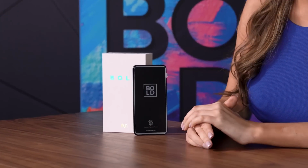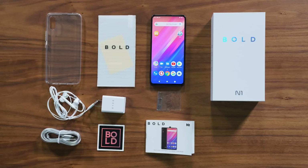Before we talk about the awesome specs and features that the Bold N1 is loaded with, let's take a quick look at what comes inside this super trendy box. Phone, 18-watt quick charging brick, Type-C cable, headphones, sticker, SIM key, quick guides, tempered glass screen protector, protective case.